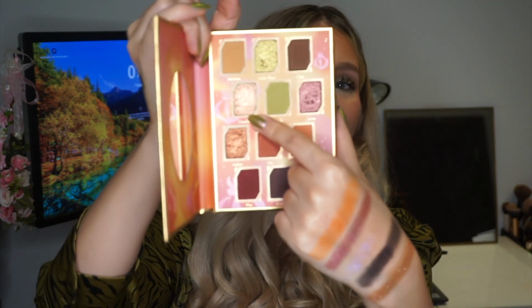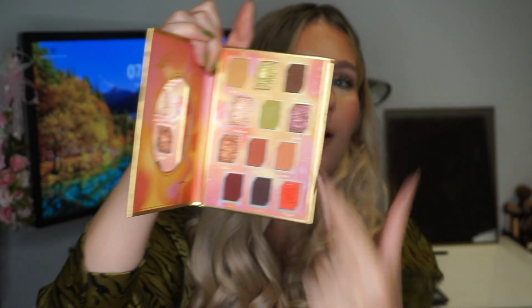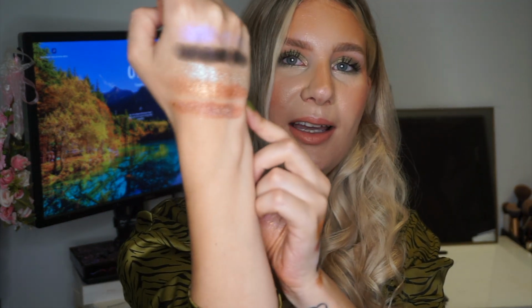So ultimately I decided to go in with Overheat, which is this shadow here, which is more of a kind of champagne color. It's a little bit deeper than champagne, but you can see it right here. It's like a light bronzy champagne. It's really stunning. It's more of an everyday shadow, so I can hopefully use that quite a bit. And yeah, I compare with a lot of things, so I decided to roll that one in.